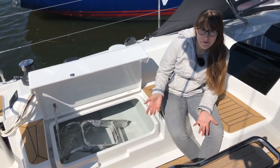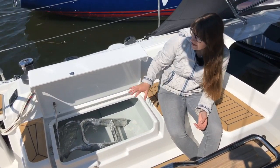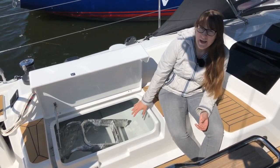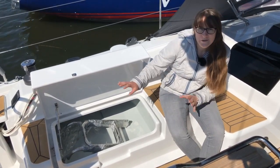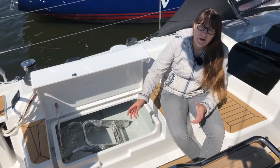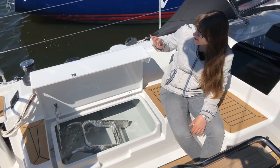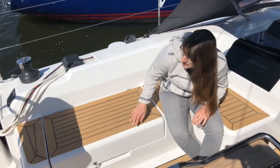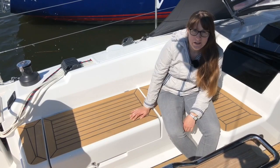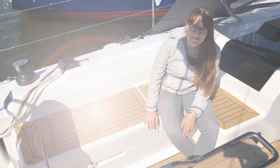For example, the covers for your table or for your steering wheel when you're in the port, or the swim ladder that you see here, or of course just cool drinks that you want to have stored out here and not have to run back inside the saloon every time you need them. So it's very easy, and just as easily they can be pulled down again, and we have that on the other side of the boat as well. So a bit of storage space can never hurt in the cockpit area.